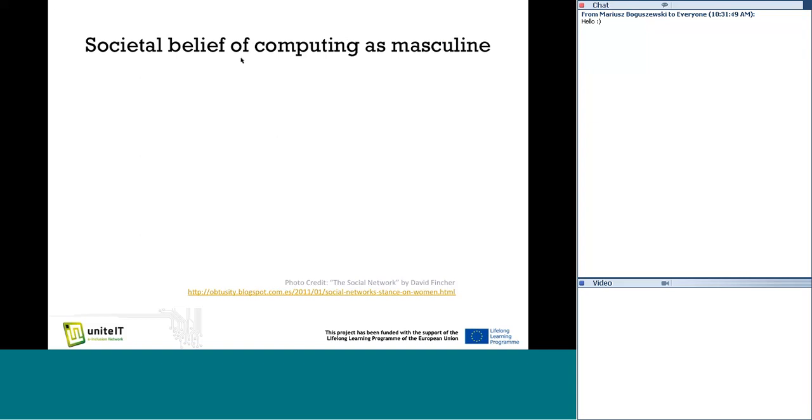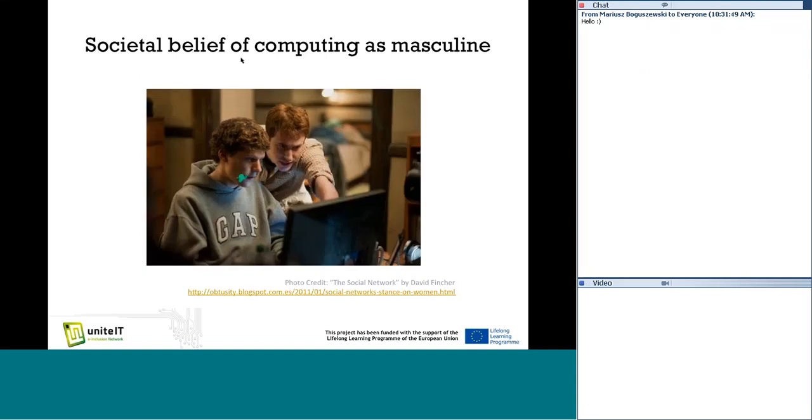So, there is a big societal belief that computing is masculine, computing is for boys. And I think you recognize this is from the film The Social Network. So this is the image that people have, guys, nerds, let's say, sitting in their room. Zuckerberg, when he was starting Facebook in the movie.